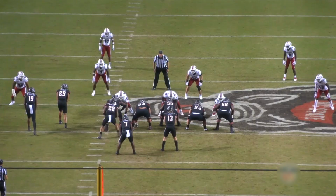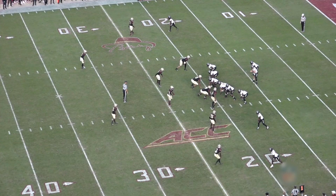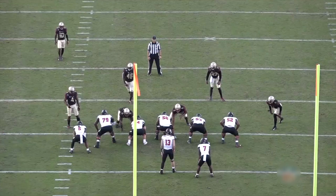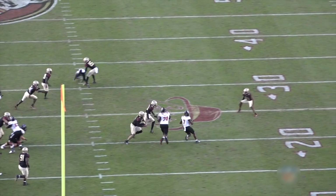Again, like I said, he's got the power to move people out of the way and create space for a puller to work behind him, but it's when he is the one out in space and mowing down DBs, that's the film that really makes me think that he can be an amazing asset as a guard in a power-heavy run scheme that gets him on the move. Not to mention, he can still do all of the zone stuff for you as a guard too, it would just be less of a starring role, so to speak.